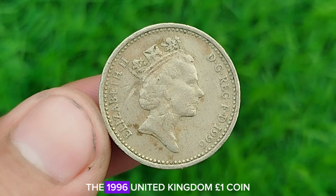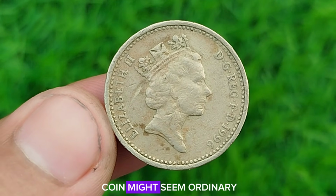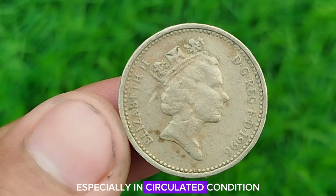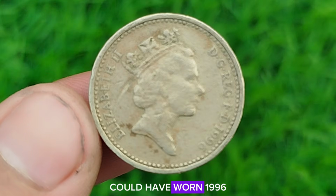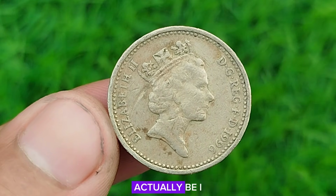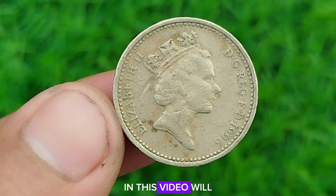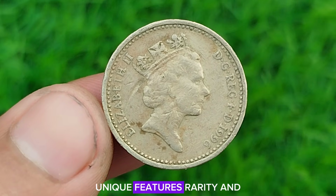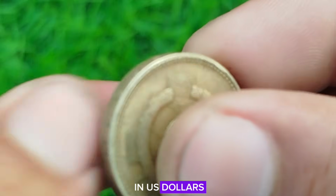First up, the 1996 United Kingdom £1 coin. At first glance, this coin might seem ordinary, especially in circulated condition. But is there hidden value behind it? Could a worn 1996 £1 coin actually be more than its face value in today's collector market? In this video, we'll explore its history, unique features, rarity, and most importantly, its real auction value in US dollars.